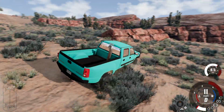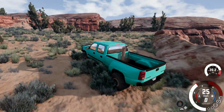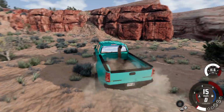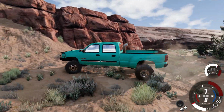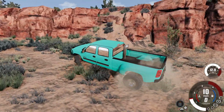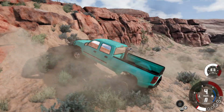There we go. I was going to say we can climb up that, but that's actually a pretty gnarly little area. That one is too. That's like straight up. So, man, maybe this? What do you think? You think we got this? We got this.